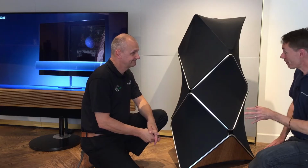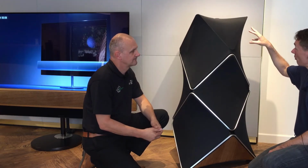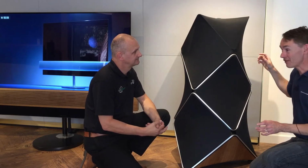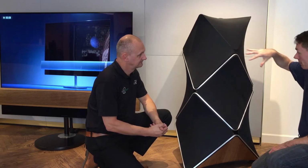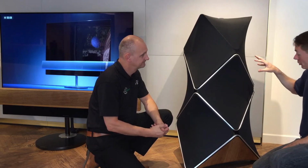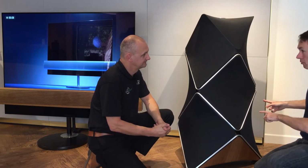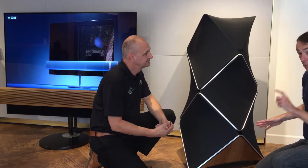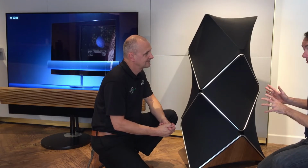And again, correct me if I'm wrong here, from memory, I think we've got 18 drivers, 7 tweeters for the treble, each with their own 300 watt digital amp, facing in all different directions. And we'll come to the reason for that in a moment. We've then got 7 mid-treble drivers, again facing all around the speaker with a 300 watt amp on each. We've then got 3 mid-bass drivers with 1,000 watts on each and a sub-bass driver with 1,000 watts. So we should have 8,200 watts per channel in theory, maximum capability.